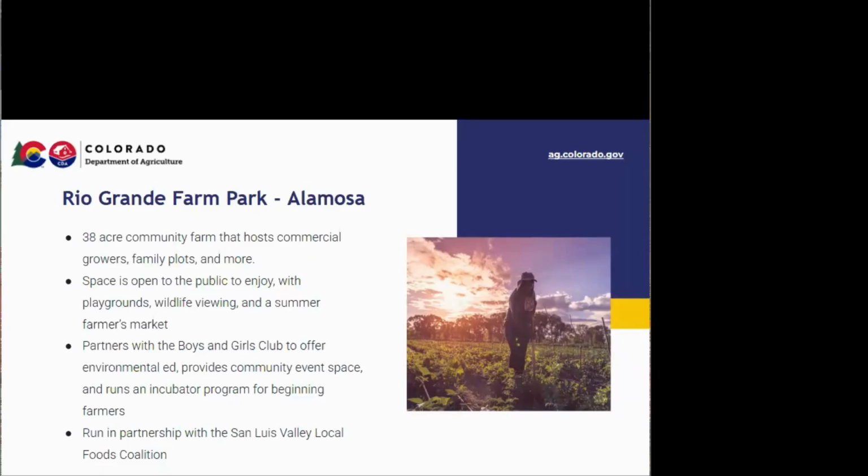I believe they have other plots that are not just for the incubator program, but the incubator program helps beginning farmers learn what it takes to start their own ag business, just get their start and their feet wet in agriculture. And their space is also open to the public to enjoy, similar to Growing Gardens.